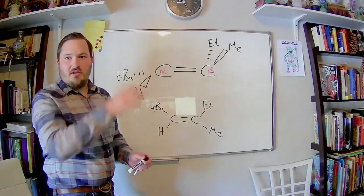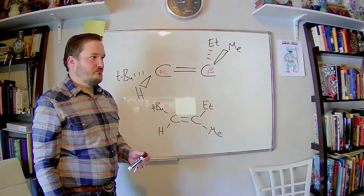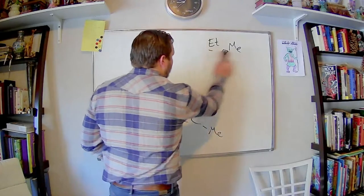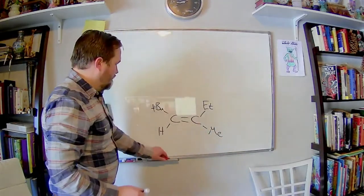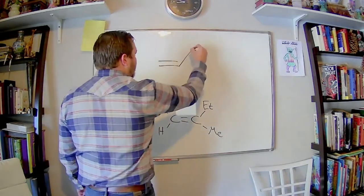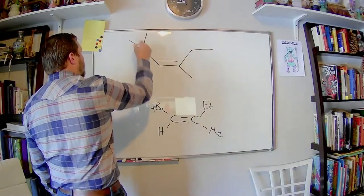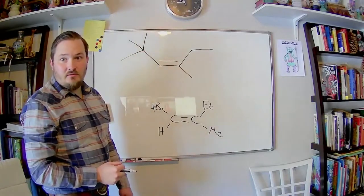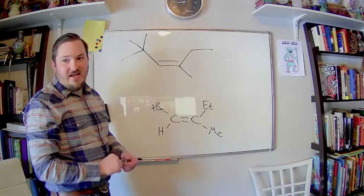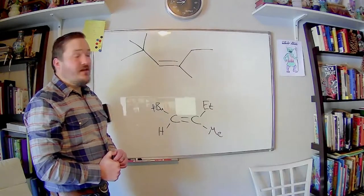So I flattened it out and then turned it 90 degrees so that we could look at it from the top. Which means our skeletal structure would look like that, with the T-butyl and the ethyl on the same side. So we will only get the Z stereoisomer.